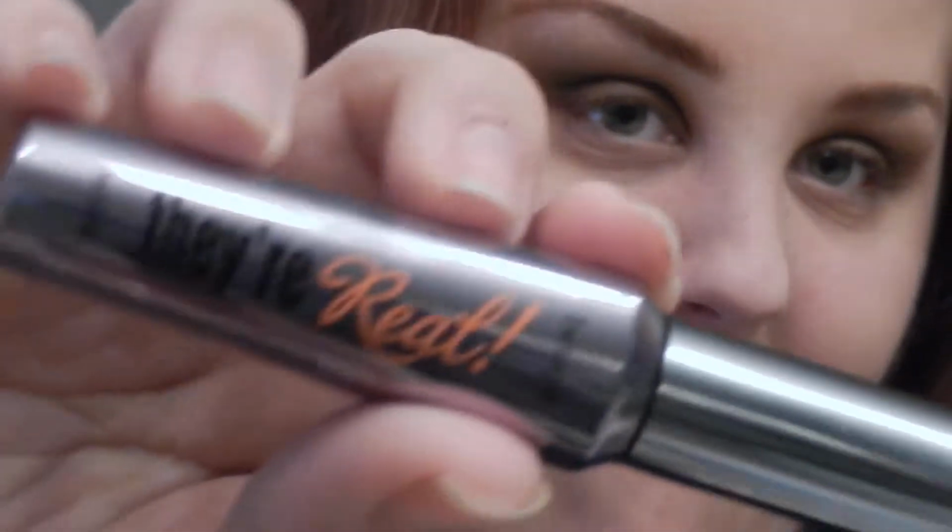Now, I am going to move on to mascara, if I can find my mascara, because that's what I'm looking for right now. So I didn't put it out next to me apparently, so, oh, okay, here it is. Okay, so I'm going to use the Benefit They're Real Mascara. So this is what it looks like, and I'm losing my voice, I'm sorry.